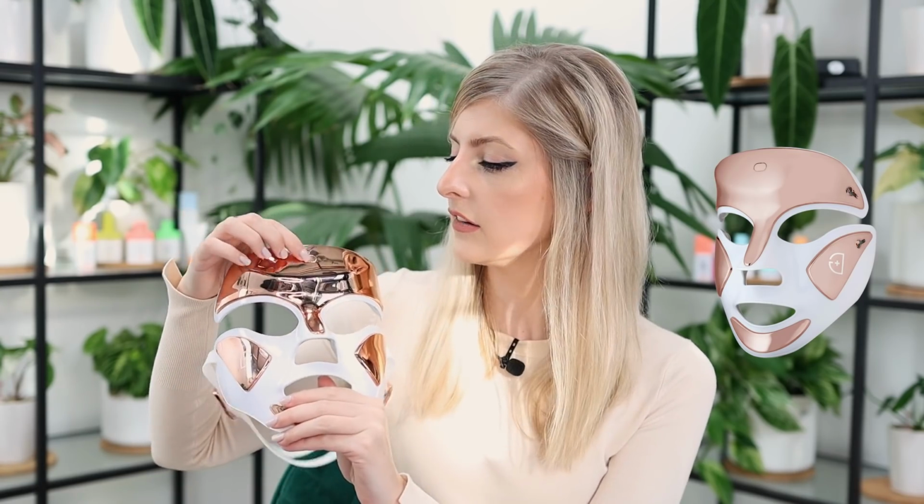It has red light, it has blue light, and it has a setting that covers them both. I'll show you them very quickly. So you push this on the top and you will get 3 minutes of light, and you do this daily. So I push it there, that's turned it on. This is red light. I can change it by clicking it again. I get effectively blue light, and then if I do it again, I get both.